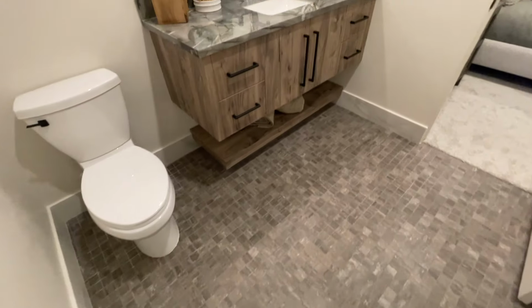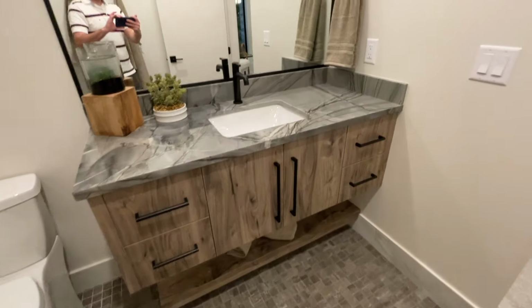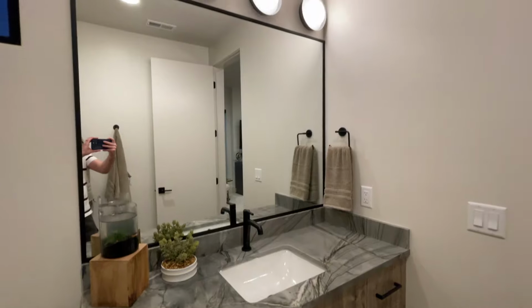It's just a walkout shower and into the whole bathroom area. So I like that transition, that it's smooth. And the big mirror that covers the countertop area was a nice touch.